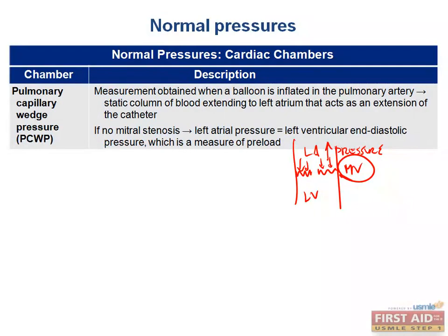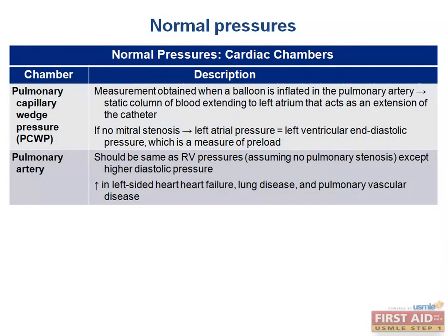Now let's discuss the pulmonary artery. The pulmonary artery systolic pressure should be the same as the right ventricle, because the right ventricle is pumping blood directly into it during the right ventricular systolic period. This is assuming no pulmonary stenosis.